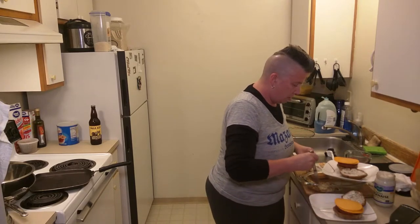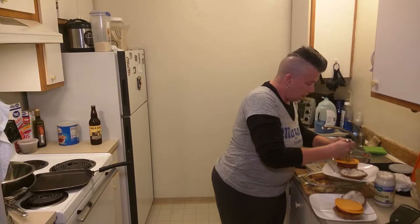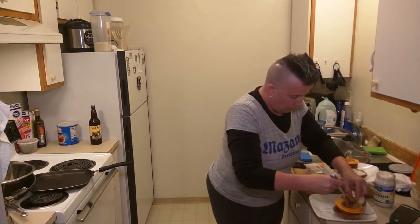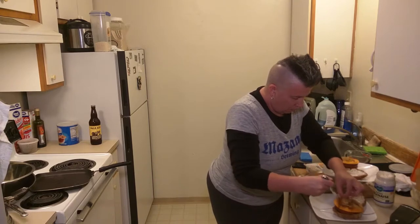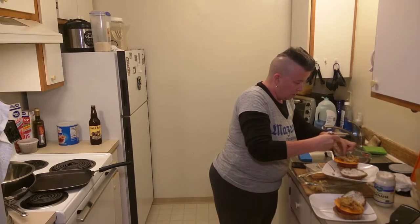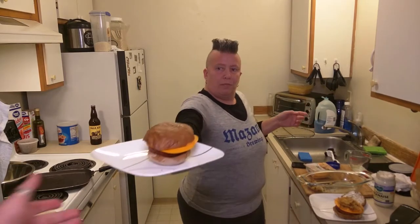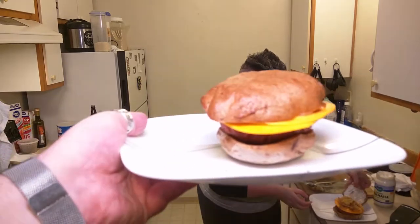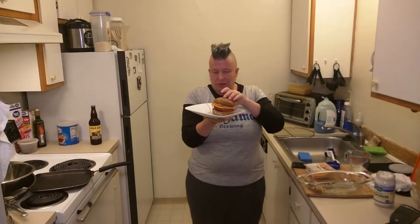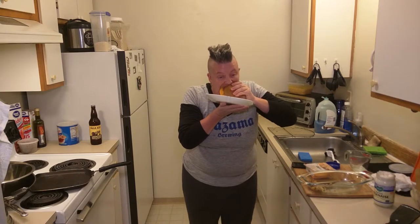And onion. Nice onion cooked in very vegan oil. Let's see. Just gonna hold this up here. You can see it. And that cheese is nice and soft. Mmm. Wow.